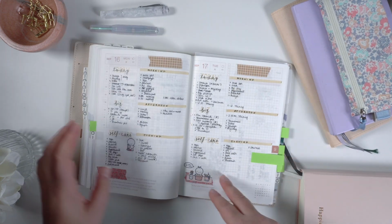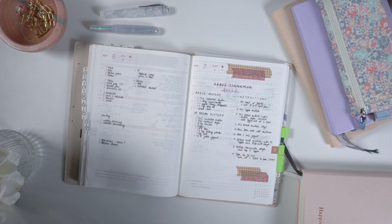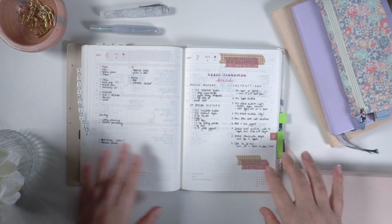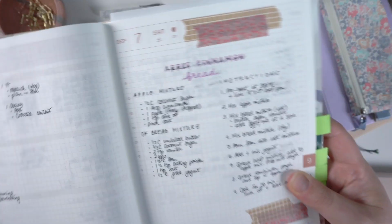The next page we have is this one. So this was in September when I got even more into trying to use up some of my stationery, and I was using a lot of my washi tape. So I was adding washi tape on most pages, and I wrote down a recipe, and I just really like how this looks. Again, it's not that complex.